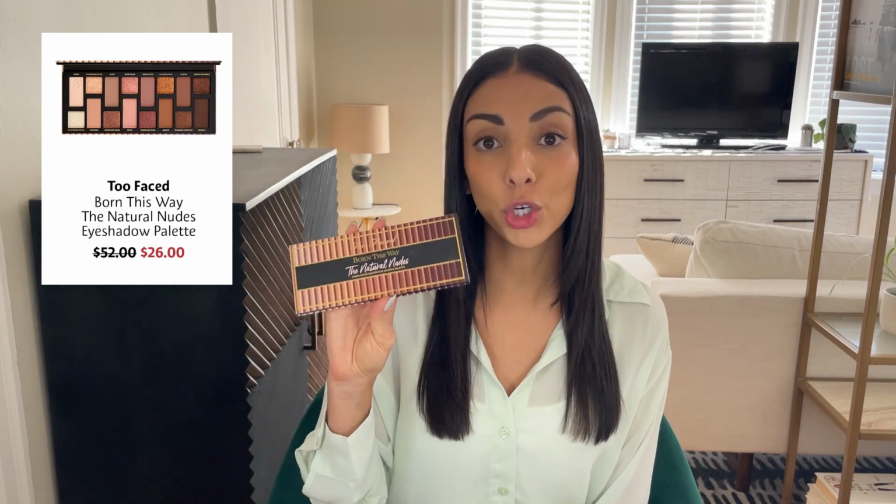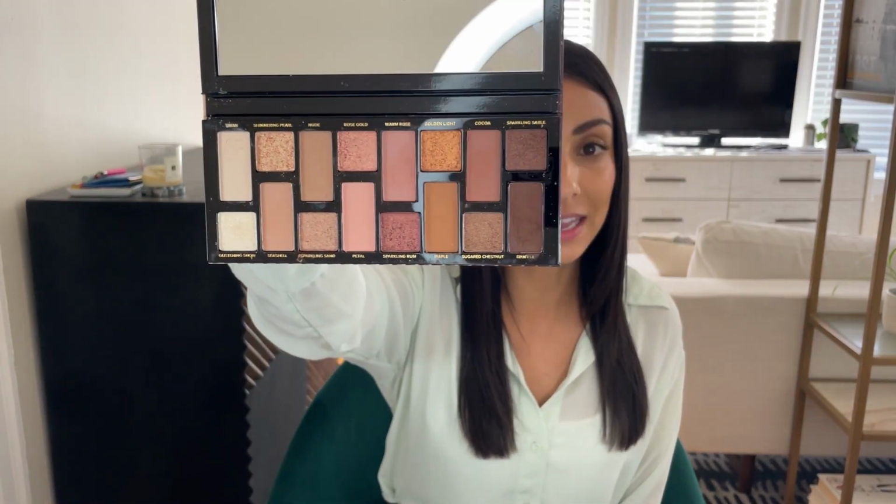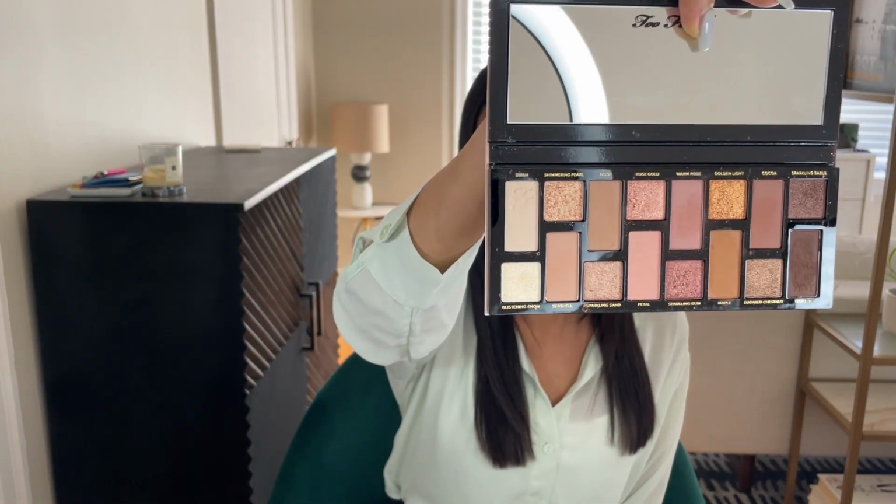Next up on the list is this eyeshadow palette from Too Faced, and it is the Born This Way, the Natural Nudes eyeshadow palette. Let me go ahead and open it up and show you what it looks like. I've had this actually for quite some time, so this isn't a new palette for Too Faced, but it is a goodie. It's a solid one.